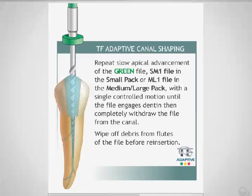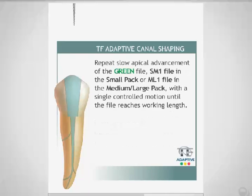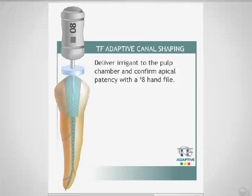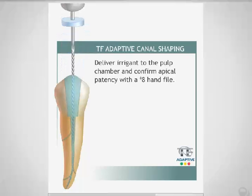Reinsert that file. Wipe off the debris from the flutes before you reinsert it. And in very tight canals, roots that have very dense dentin, sometimes you have to go 3 passes or even 4 passes. Sometimes only 2 passes. But remember, whatever system you use, make sure you establish and maintain apical patency with something as innocuous as a number 10 K file.